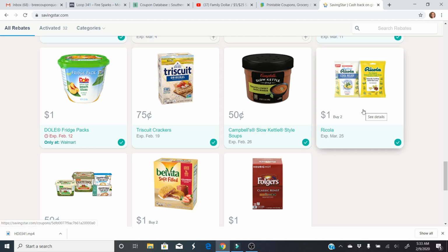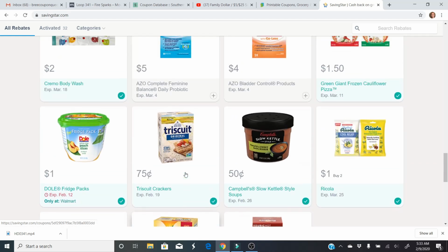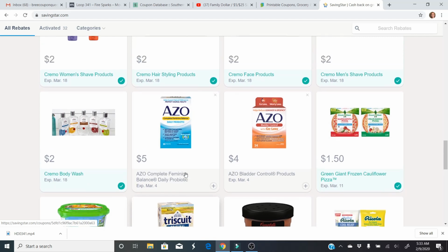$1 back when you buy 2 Ricola. Folgers, we have $1 back. Country Crock expires today, so if you guys are picking up any Country Crock butter or anything, I actually need some, so I'm probably going to try to do that today before it expires. And Belvita, $1 back when you buy 2. So those are all of the coupons and rebates we have available.